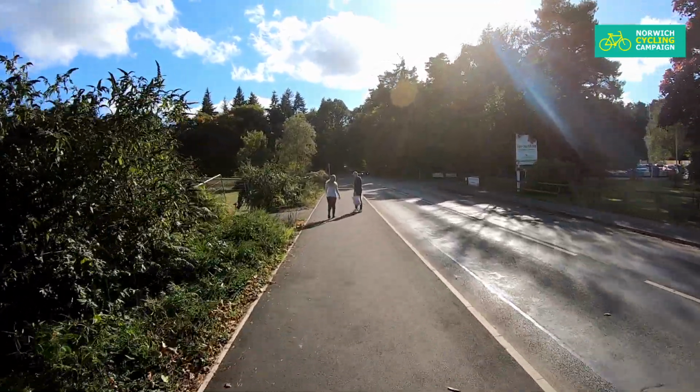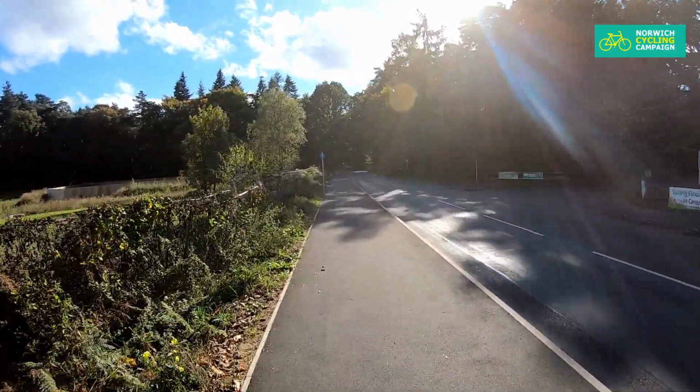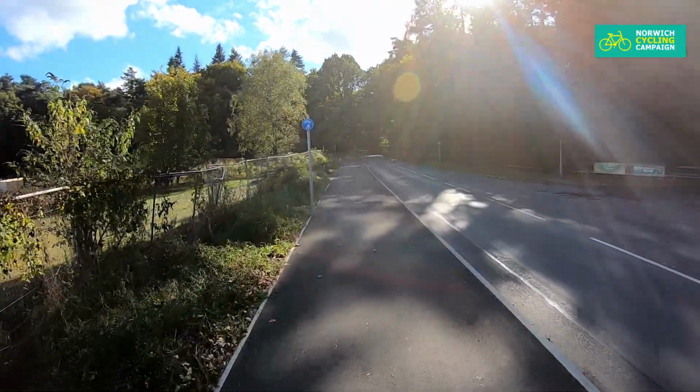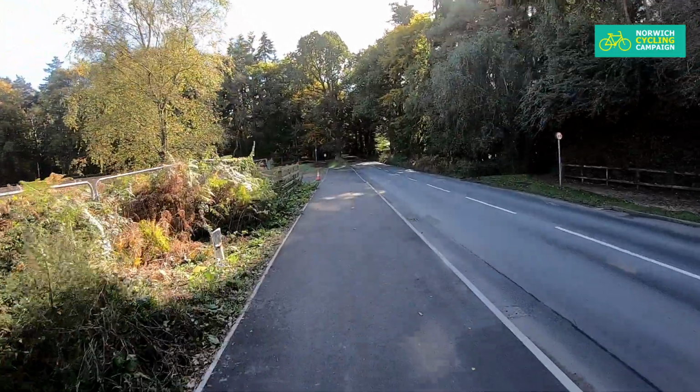The new park being built on the left will include a skate park, which is likely to attract kids from all over the area who would want to use this cycle route to get to the skate park, and they've got to get through that gap.